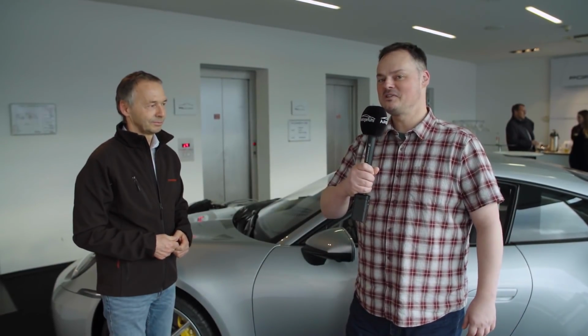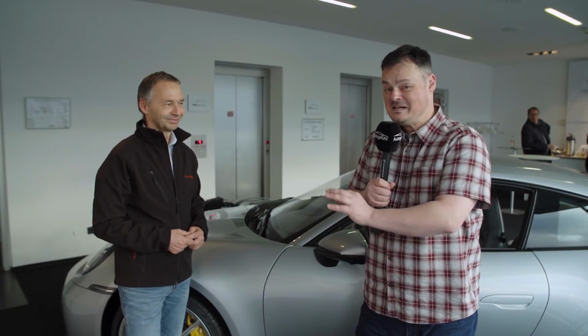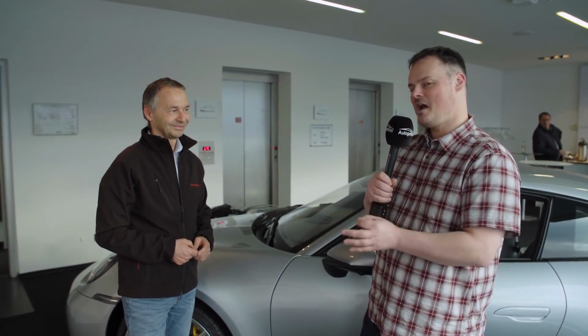We've come inside so we can take a slightly closer look at the 911, and Porsche have been good enough to provide us with a complete cutaway model, so we really can get under the skin and see what's happening. And we have been joined by somebody rather special who's going to be able to explain to us what we're looking at. Could you please tell our viewers who you are and what you do?